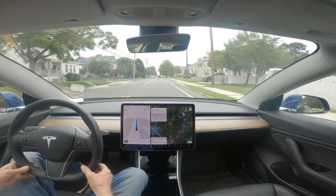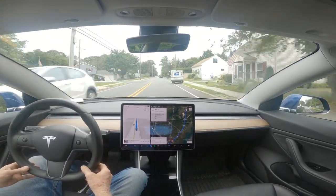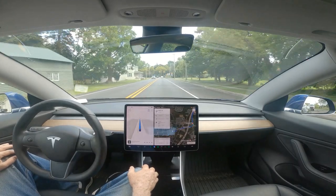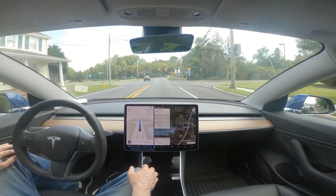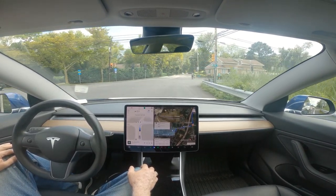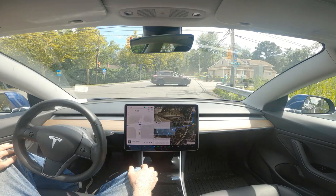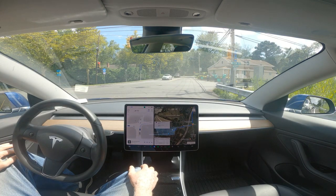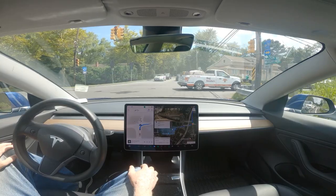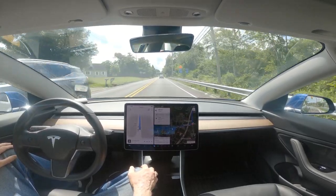Okay, we're gonna see how well or how poorly it does around this mail truck. This is 11.4.4 and it did it perfectly. Handled that nicely.